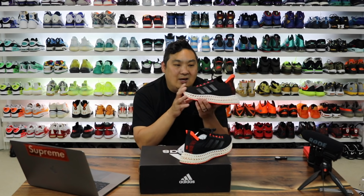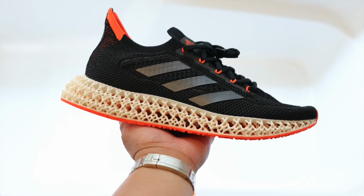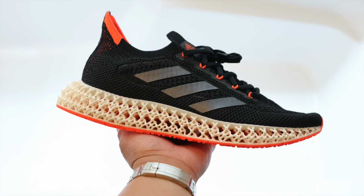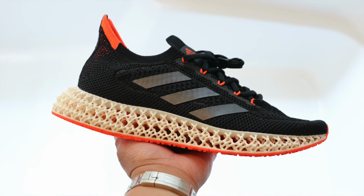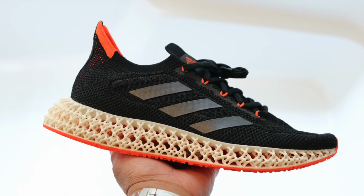I do like the design of the upper as well. The exaggerated heel tab on the back is just nice. It just looks kind of cool. It also does have that kind of Ultra Boost-esque upper design. The tongue kind of hugs your foot the way that the Ultra Boost 21 hugs your foot.